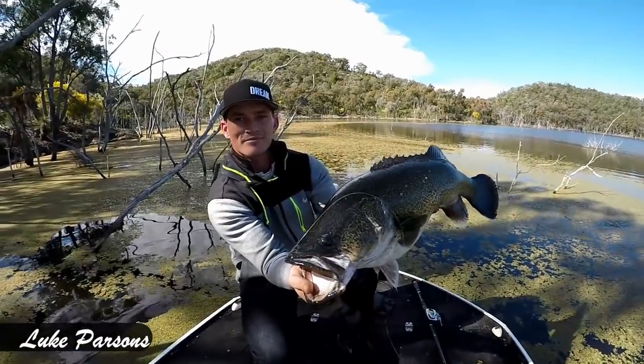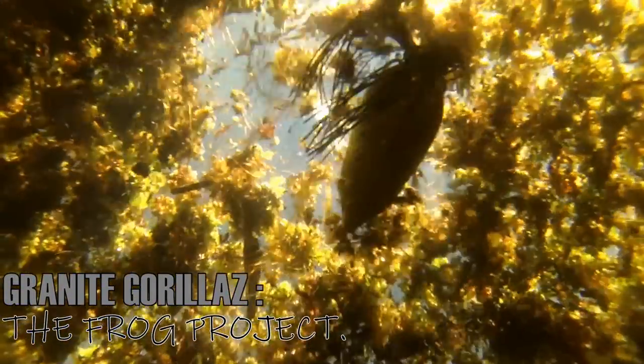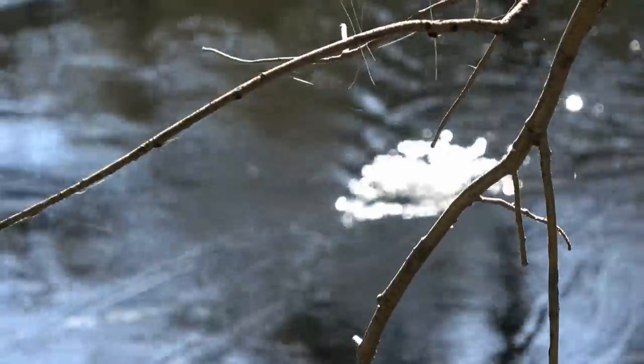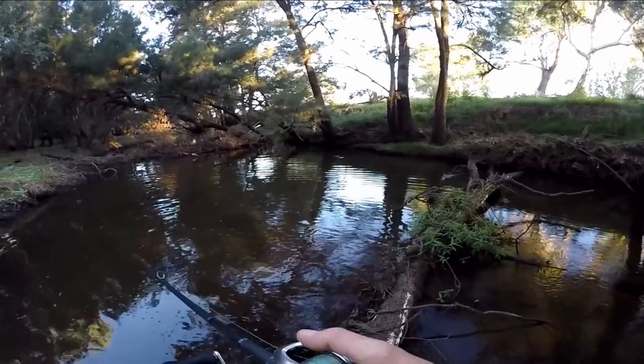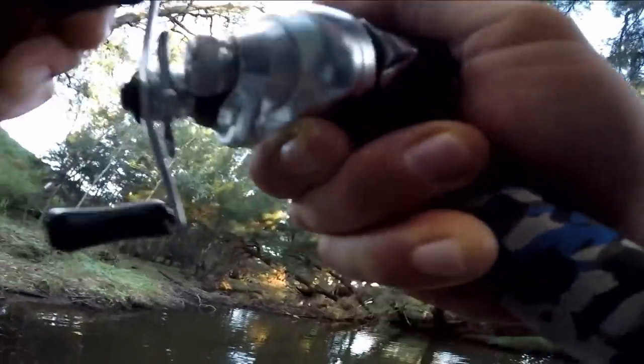You can go wherever you want and throw a frog, and it has applied to every fishery I've ever stepped foot on. You can't draw a comparison between what a frog can do and what any other technique can do. At this stage of us fishing, I've never seen anything that catches fish as efficiently and effectively as what a frog can do.